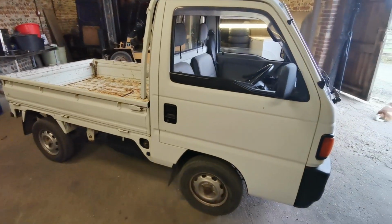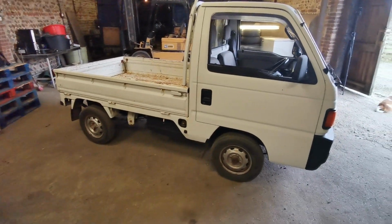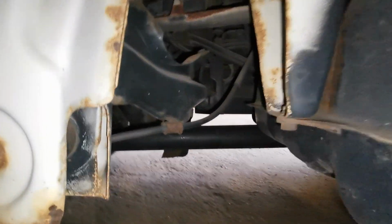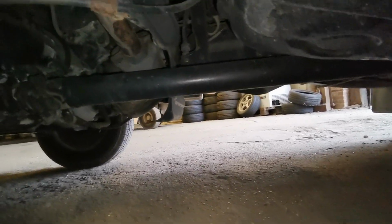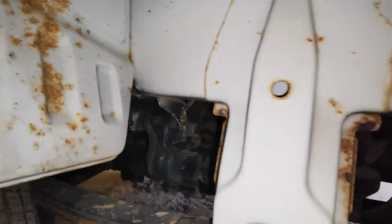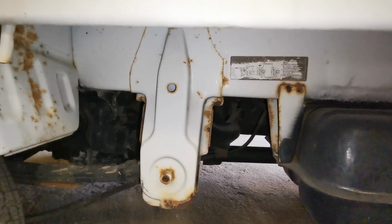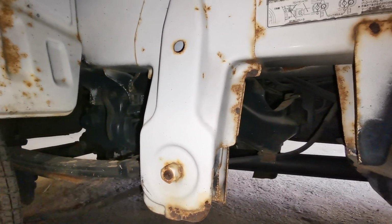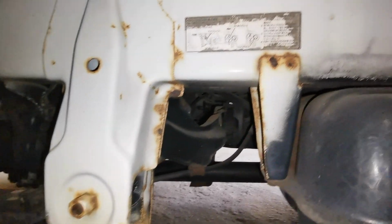The main job at the moment is get it mechanically happy and get it on the road, and then we can look at cleaning all the other bits up later on. Something else that I'm going to do is get underneath and sort the chassis out. Now there's areas of this that look like they've been undersealed from factory, or someone's had to go undersealing them. But what I want to do is give it a good tidy up, treat it with some sort of products, treat the rust to stop it spreading, and then do a full kind of zinc primer underseal job on it. So that'd be something else for another day.